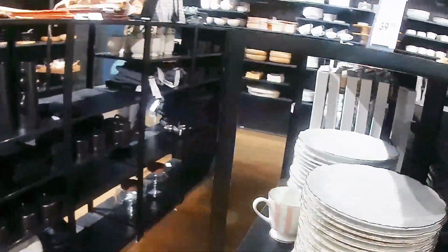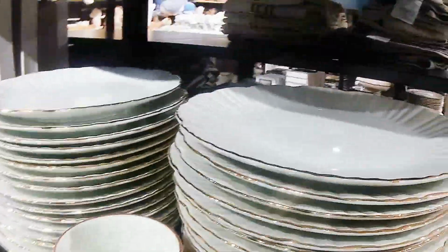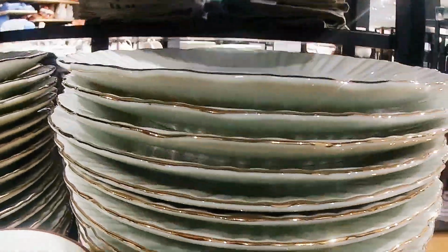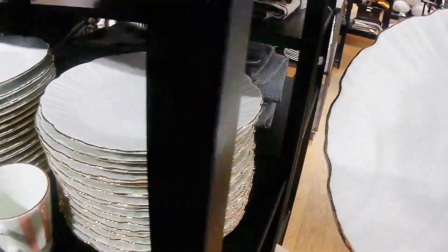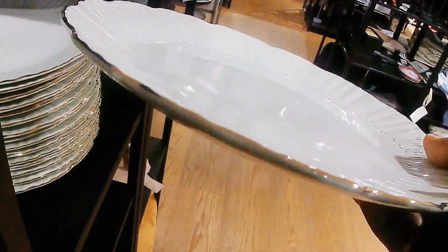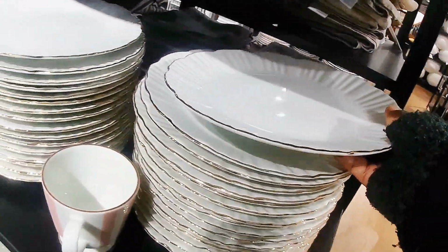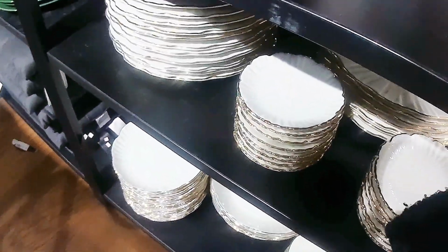Okay, this is not the sales section, but I'm loving. Let me see if I can. Can you see the sparkle on the edges? Oh, beautiful. Let's see these. It's amazing. Okay. $9.99. What a bargain. Oh, look, and they've got the small ones as well.